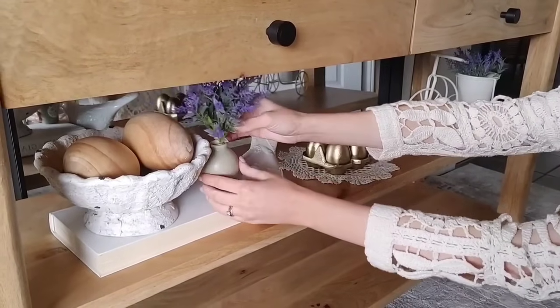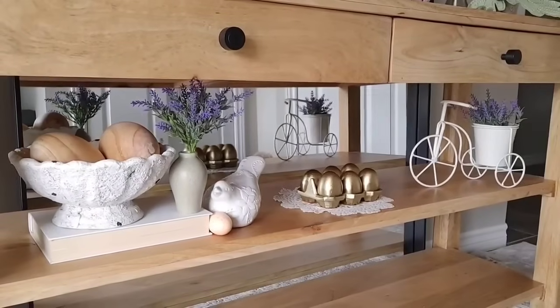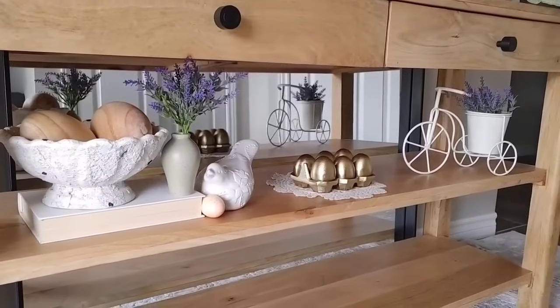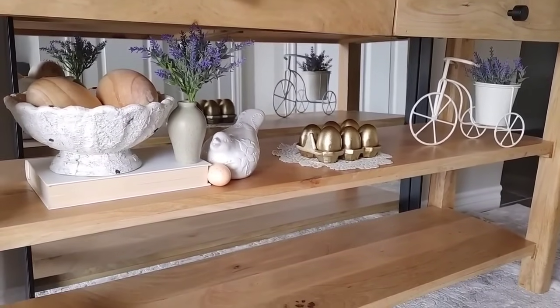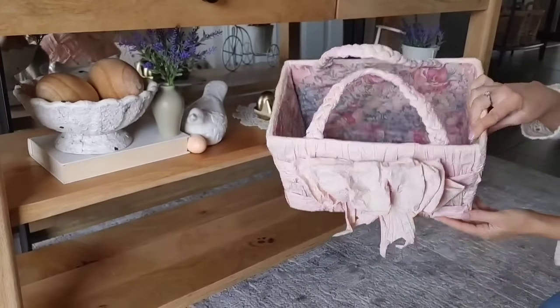The weather has been so nice here lately. On Friday, it was plus 16 and it felt so amazing. The winter was so long. We had so much snow. So everything's melted, the sun's out, and it's really inspiring me to keep up my spring decorating.